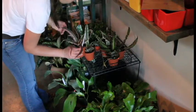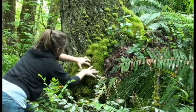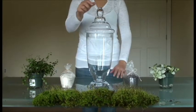I got a few tropical plants and went to the forest for moss. Moss fascinates me. It is everywhere in Portland, and it gives the city an extra touch of green. I gathered all the elements and got to work.